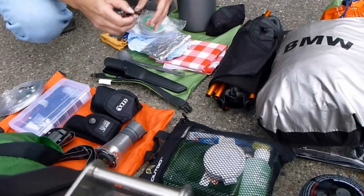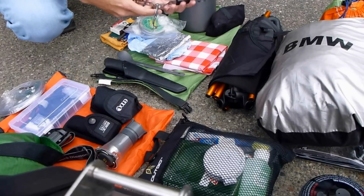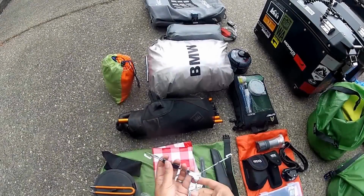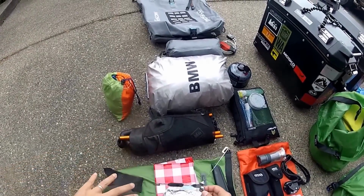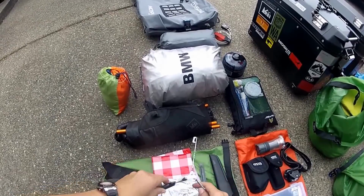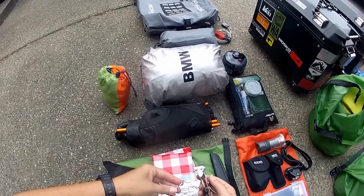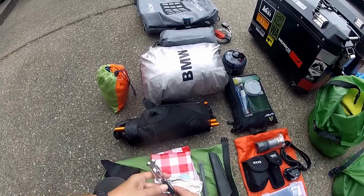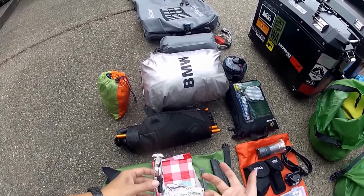The next thing I have is the Stable. It's supposed to be a fuel stabilizer. You put your fuel can on top of it, and it's supposed to prevent spills, and it just makes it more stable. I don't use it when it's on a picnic table, but if it's on the ground and the ground's uneven, then that's when I find it most useful. But again, it's small, light, and I can pack it.